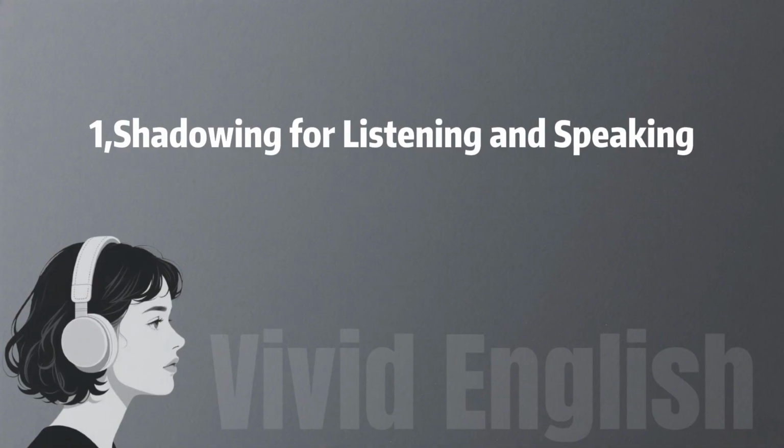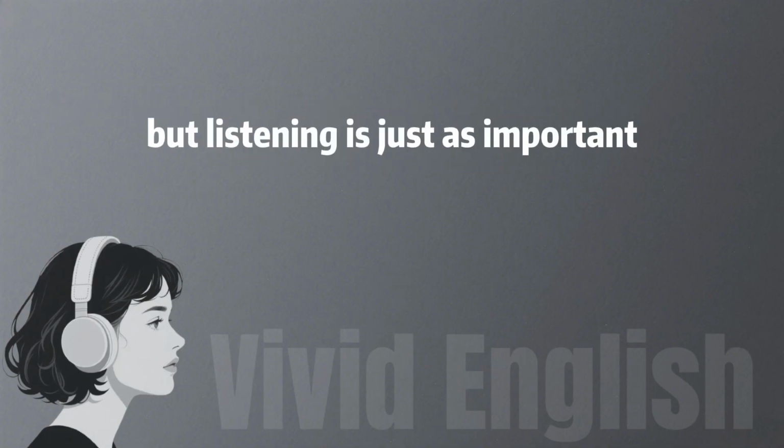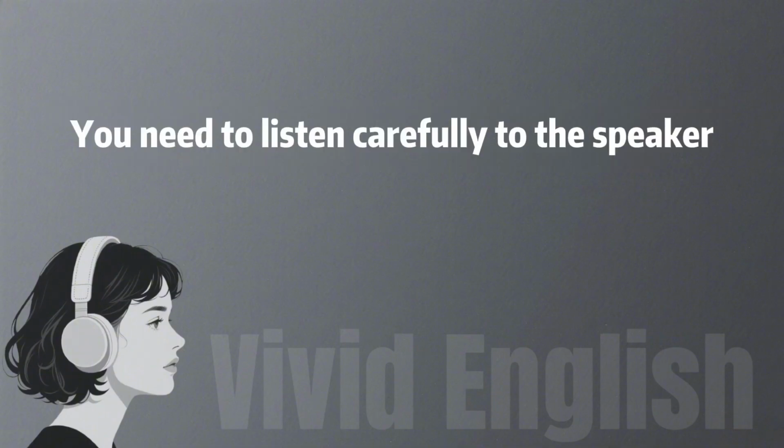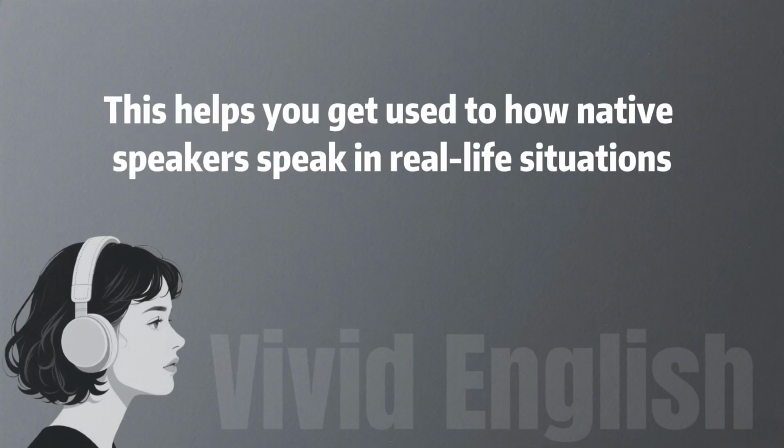Shadowing for listening and speaking. Many learners focus only on speaking when practicing shadowing, but listening is just as important. Shadowing helps you improve both speaking and listening skills at the same time. You need to listen carefully to the speaker, then repeat what they say right away. This helps you get used to how native speakers speak in real-life situations.